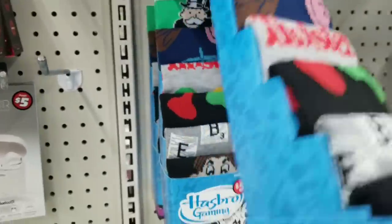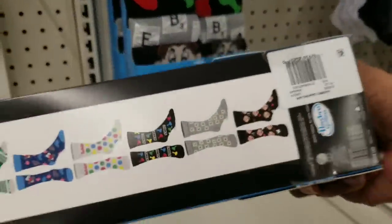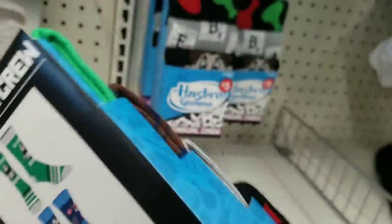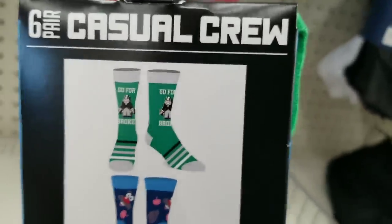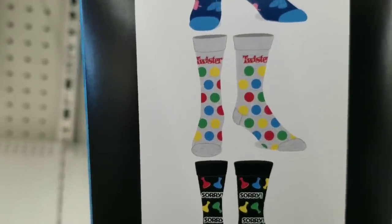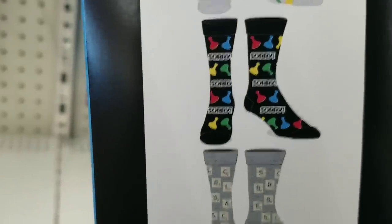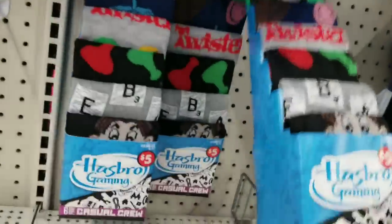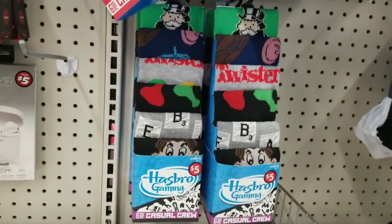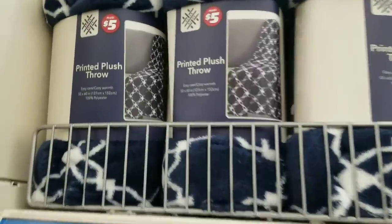Check this out. I featured some of these socks last week, but this week we got the Hasbro brand in. We didn't have these in my last week's walkthrough. So these feature our classic lovable games like Monopoly and Sorry, Scrabble, Operation, and Twister. All those nostalgic games that we all know and love. And of course, you get all 6 pair for only $5. Only comes out to 80 cents and change after you buy the entire pack.